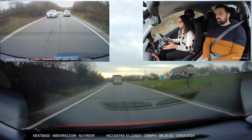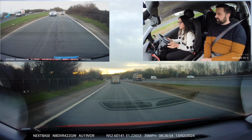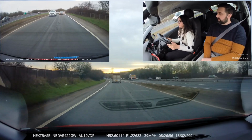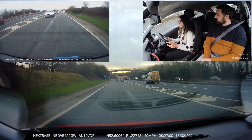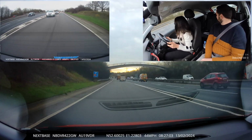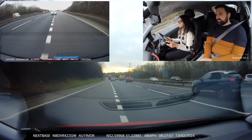Lovely. Right, signal on, Alysha. Just go with the speed of the horse box, but try and get a little bit through the back if you can. Nice one, how's it looking? Good, can you do a blind spot check for it? Brilliant, well done. Lovely. Great, well done.